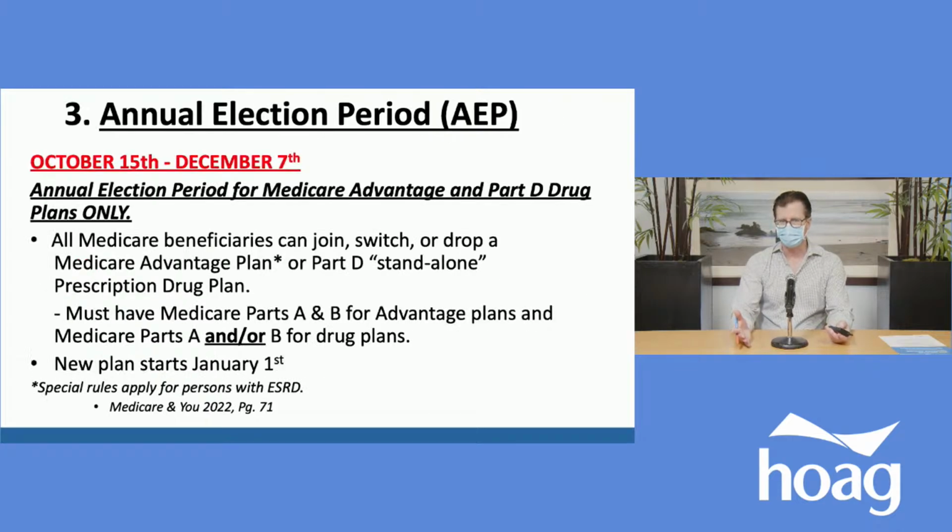There is an annual election period. You've probably seen this advertised during the fall. And this occurs every October 15th through December 7th. It's the annual election period for Medicare Advantage and Part D drug plans only. The Medicare supplement plans do not apply to this time frame.